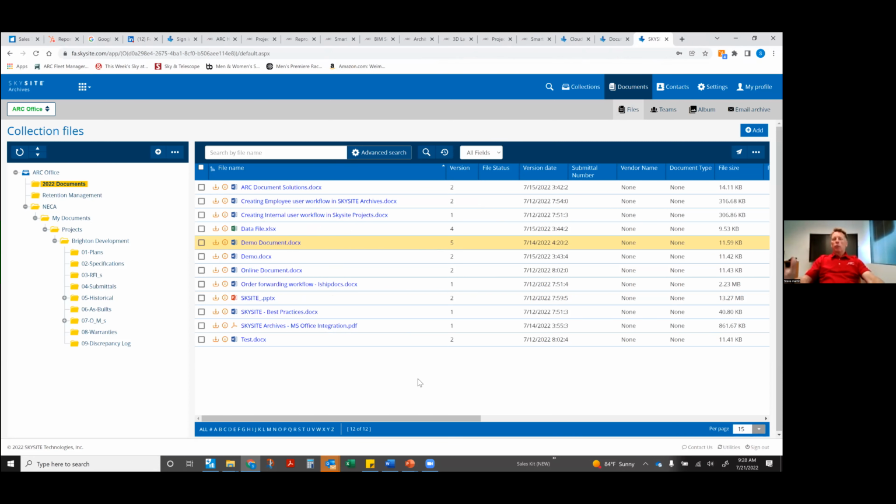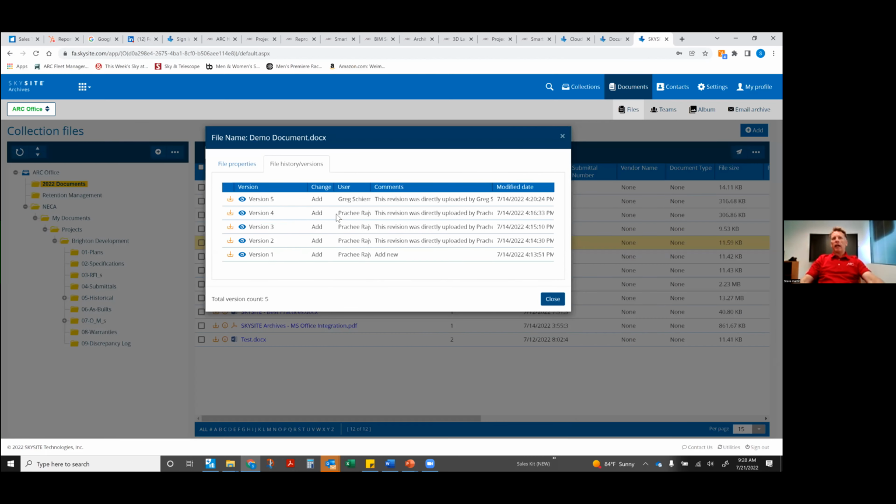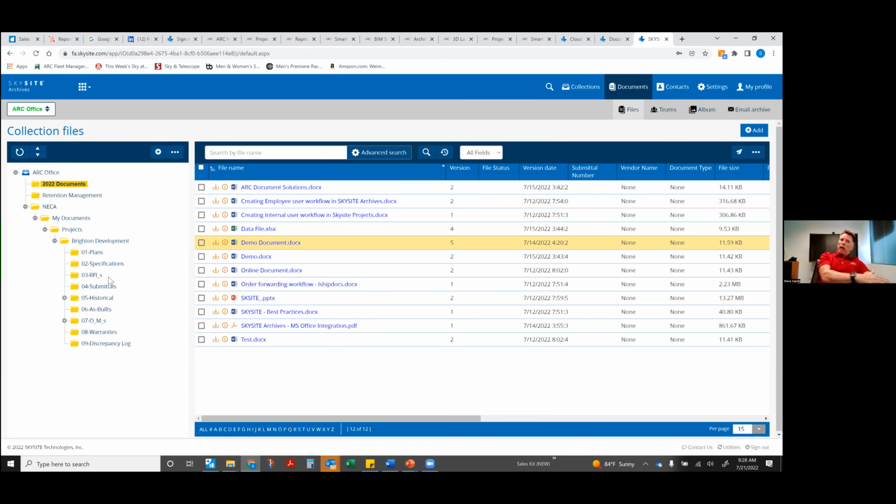And it's a really nice way to manage revisions without having demo document /1, demo document /2, /5, /6, /7, or Steve Martin's edit, Rob's edit. It's just all the same. It just names the person who made the edit here, so you can find out who made that edit. So that's the other half of Skysite Archives, where you can have all your archive drawings, and it comes with powerful search capabilities.